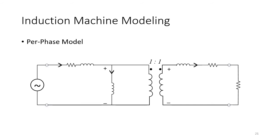So here we have the source with the voltage of Vs, which is connected to the stator and supplies us the current of Is. Then because we have some winding, we will have a resistance here, Rs, because it's the stator. Then we have the inductance here. It is the leakage inductance that we have because of the leakage of the magnetic flux in the windings of the stator, jXLS, leakage of the stator.